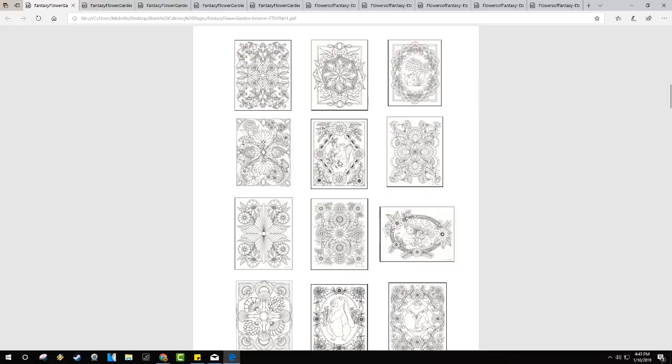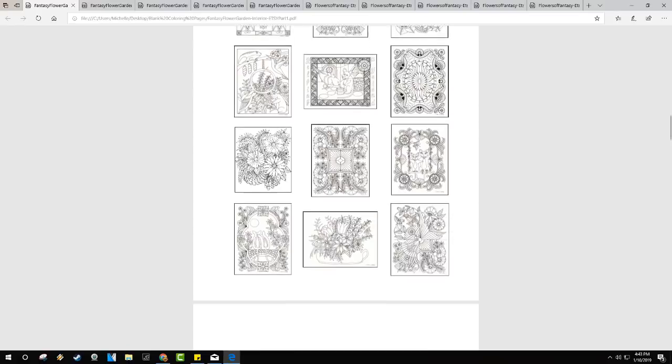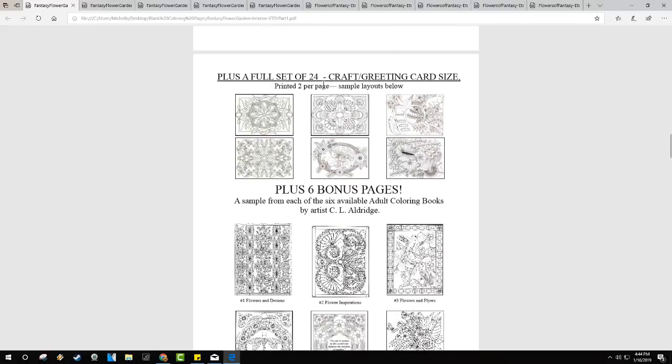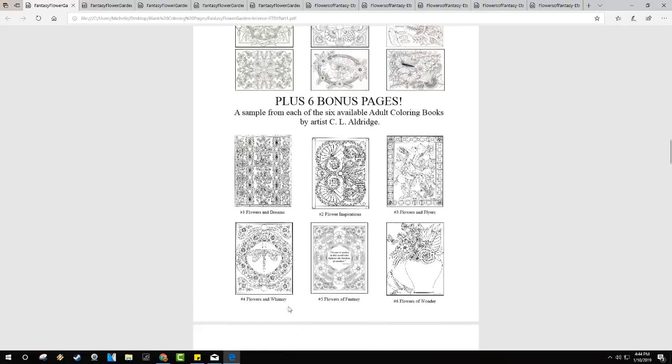Here's the one I believe is the actual cover of the paperback version, the one with the squirrel, which was one of the main ones that I really wanted in this one. And the bunny, of course. So there are those. She also provides these in craft greeting card sizes, and I'll show those at the end. And you also get bonus pages to highlight some of her other books that are out there.